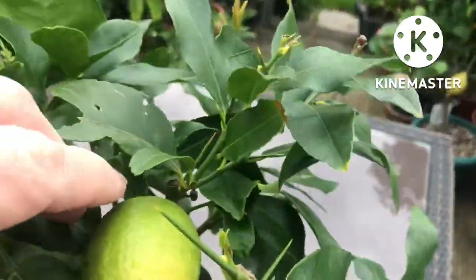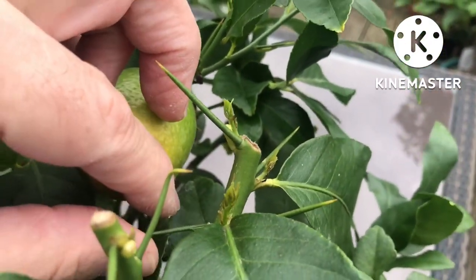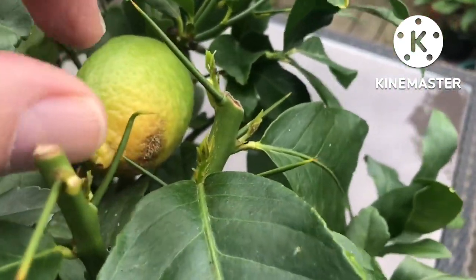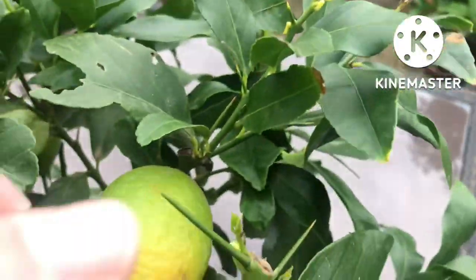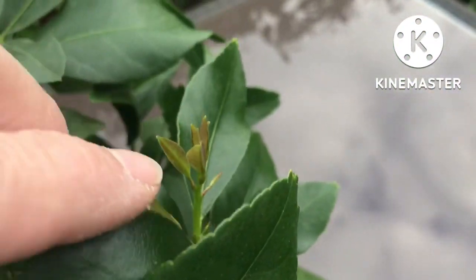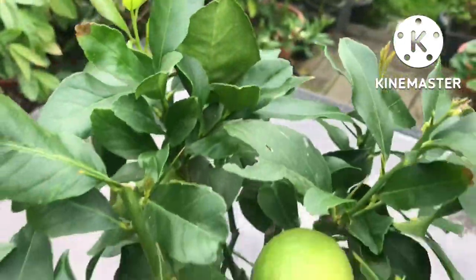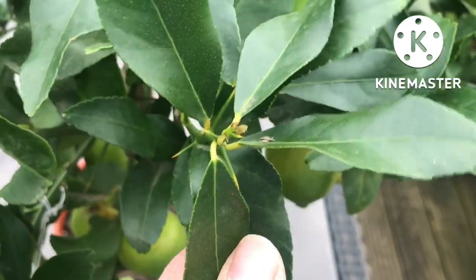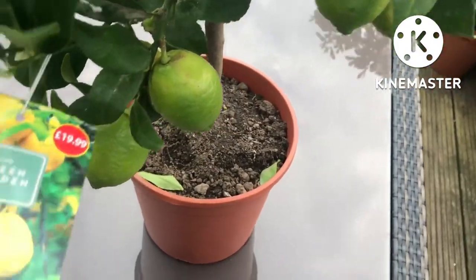This one on top was being scarred by the spine, so I've just bent the spine down because it was actually sticking in the lemon. What appealed to me about these plants, where they've obviously been trimmed back for sale, is that they're absolutely covered in new growth shoots coming out on them. There's flower buds coming, there's new growth there and flower buds. So not only have they got a lot of lemons on them, they're pumping out new growth as well. So I think these are a great buy.